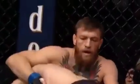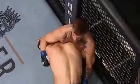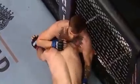Look at him spinning around. Khabib looking to complete the takedown, and he gets it. Man. Conor gets right up to the cage. Let's see if he can get back up to his feet. This is one of the big questions. He's got his feet tied up well. Look how good Khabib has done a job of wrapping those two legs up together.